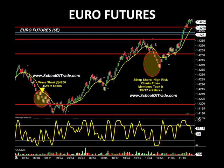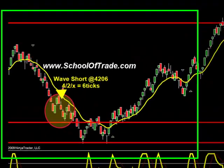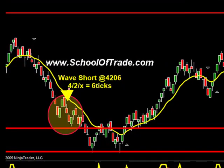Next up is the euro. Now, in the euro here, had a pretty good morning. Now, 904. All right, let me zoom in here for you guys. 904 this morning, this wave short at 42.06. Took profit at 4 ticks on a wave, right? Remember, in a wave pattern, we take targets at 4 and 8. On a two-step, we're taking targets at 3 and 6. So in a wave short, our first target of 4.